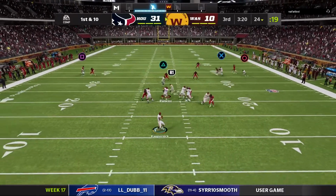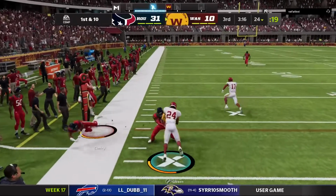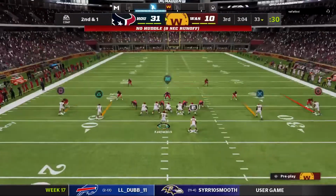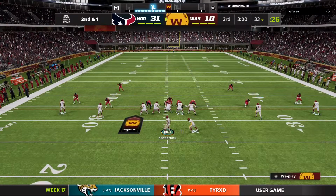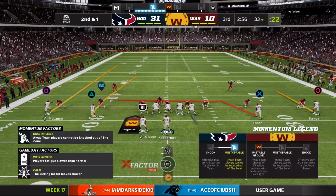Kaepernick now on first down. That's out to the flat for Gibson. And this will leave him a yard short. Nice pickup of 9 yards on first down. It's a game of time. Brings up second and a yard at the 33-yard line.